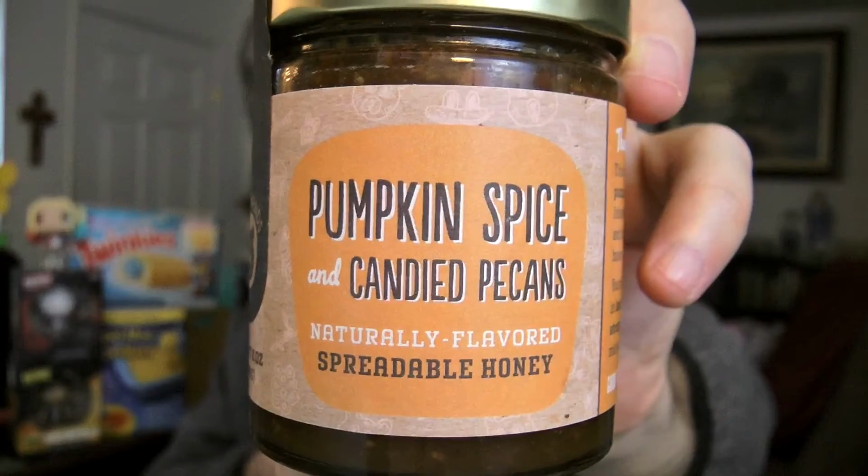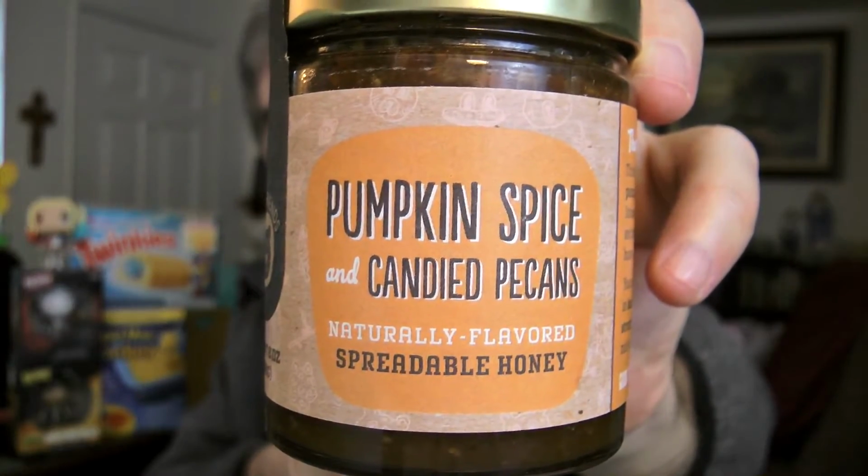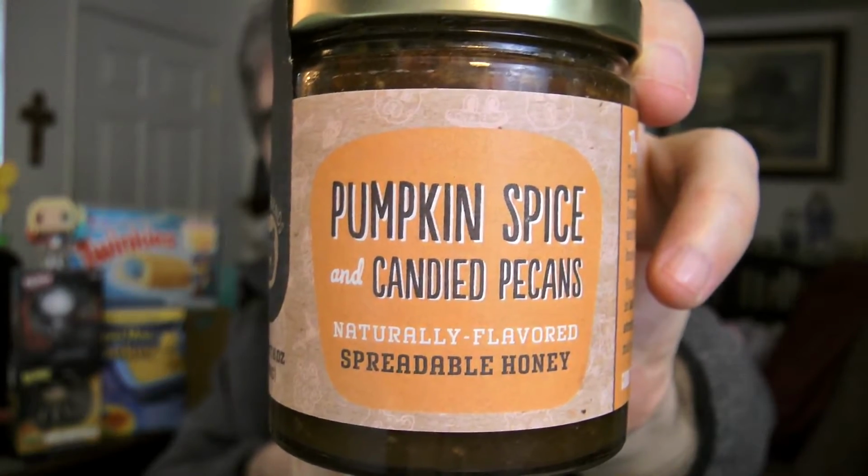Okay, another pumpkin product. This is pumpkin spice and candied pecans, naturally flavored spreadable honey. It says, thank the bees. This spreadable honey is made with pumpkin spice and everything nice, infused with cinnamon, nutmeg, and clove, and topped with candied pecan bits. This honey is sure to warm your heart.